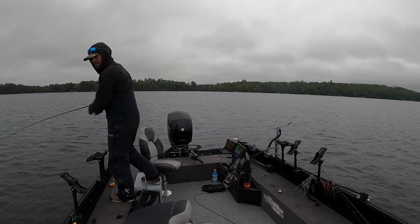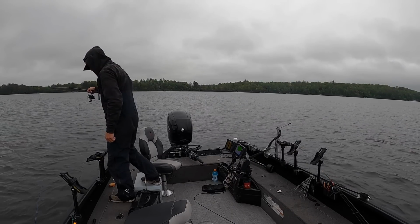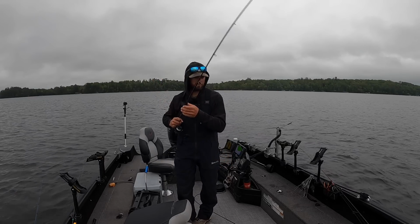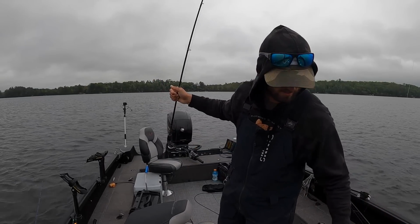Man, these things in shallow water are out of control, even at 16, 17 inches. Flip them on in, Surly. He's a pretty big flipper. We'll take them, though. We'll take them.